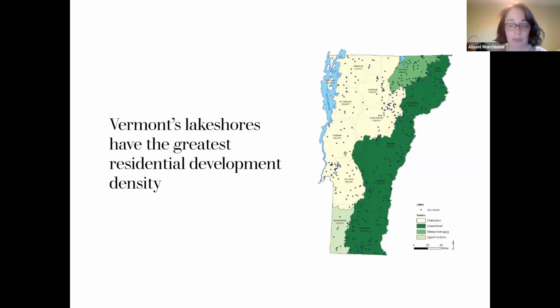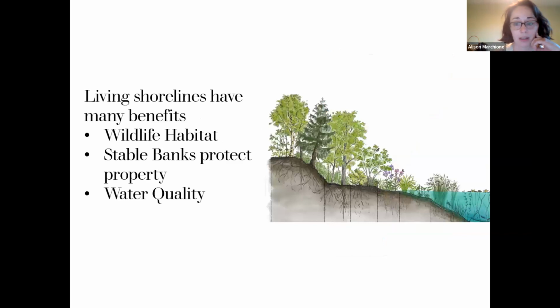Since the passing of the Shoreland Protection Act in 2014, Vermont is in a period of shoreland restoration. So there's plenty of work for all of us to be doing. And I will just say, prior to 2014, there was basically almost no regulation of development on Vermont's shorelines. So one of the main goals of the Lake Wise program is to reestablish living shorelines on Vermont's lake shores.